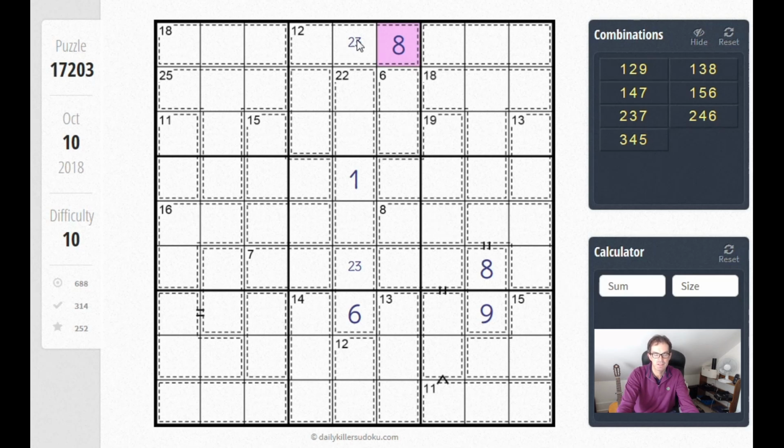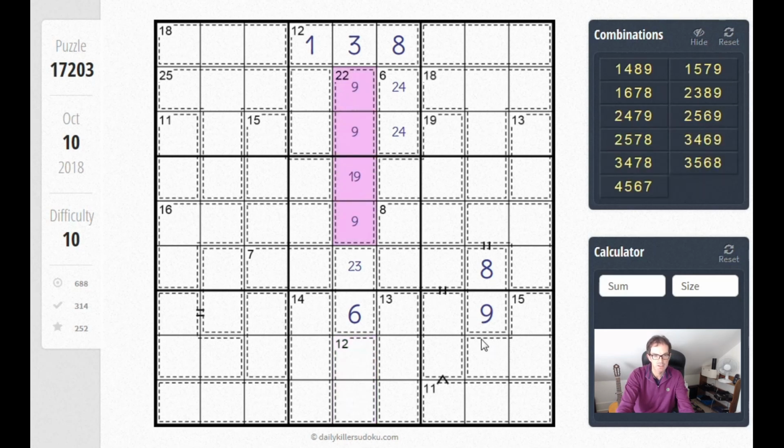And again, this is lovely now, because this 12 cage gets resolved. This can't be a 2 anymore, because that would give us a 2 here as well. So that's a 3 and that's a 1. This 6 cage can't be 1 and 5 anymore, so it must be 2 and 4. Now, what else can we see? Well, this 12 cage can't contain a 9, because we already have a 3 in the column. So this is 4, 8 or 5, 7. Now that means that this 22 cage does contain a 9.